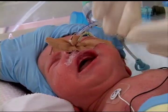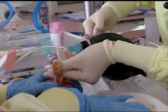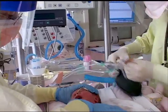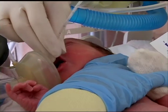You're going to feel a lot better once we get that out of your nose. Okay, sweetie. Once we get you all nice and happy. And she's had her lip kind of taped up, too. Okay, let go. Yep. Okay. The breathing tube is out. Okay, she got a little cry. Isabella is successfully breathing on her own.